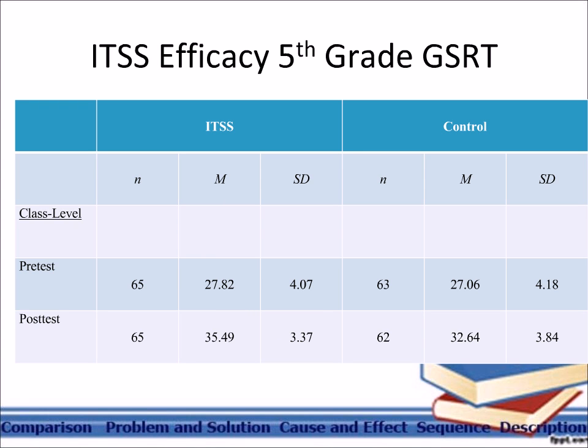As shown on this screen, the 5th grade Gray Silent Reading test scores for ITSS at pre-test was 27.82, at post-test it was 35.49. In contrast, the control classrooms had a score of 27.06 at pre-test and 32.64 at post-test. This showed an effect size of 0.2 for the Gray Silent Reading test for 5th grade classrooms.